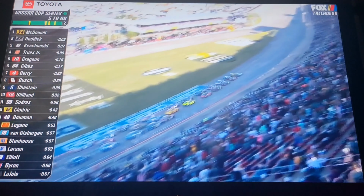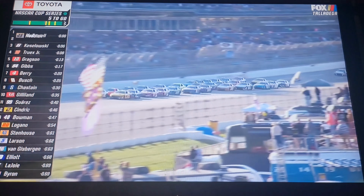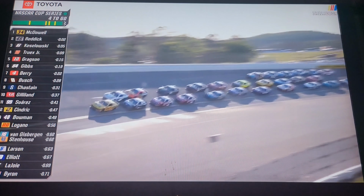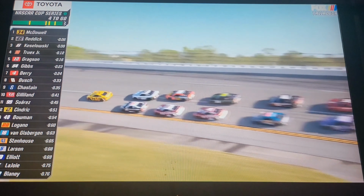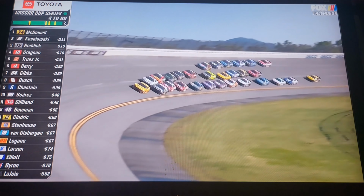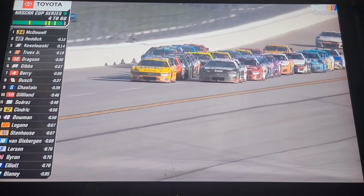When Michael McDowell won the Daytona 500 in 2021, he was third at the white flag. But a bad bump from Brad Keselowski in second to leader Joey Logano started the big one, and McDowell emerged victorious. Not today. Today he's been out in front more than anybody, 36 laps led so far.